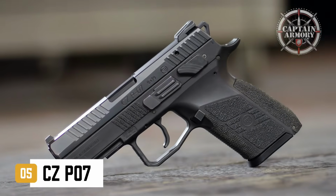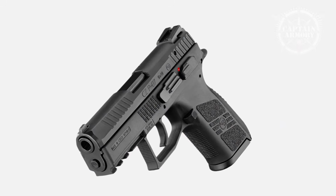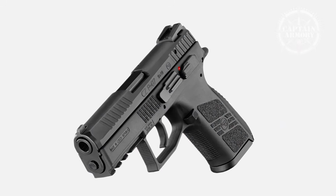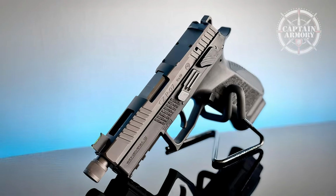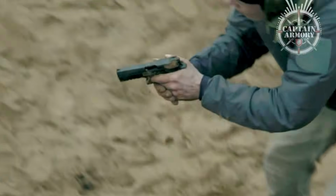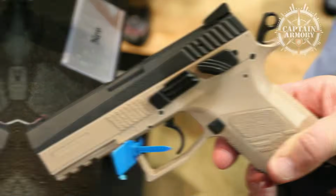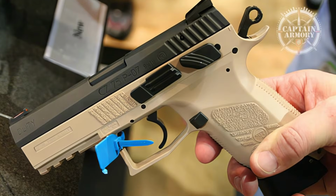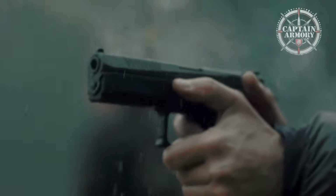P07. The CZ P07 is a compact pistol with a reputation for reliability and straightforward design. It uses a polymer frame and a double-action, single-action system, giving shooters a long, deliberate first pull followed by lighter single-action shots. Many carriers like that extra margin of safety during reholstering, while still enjoying faster follow-up potential.